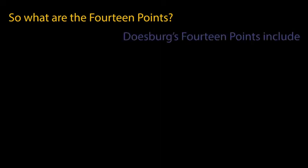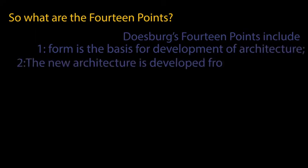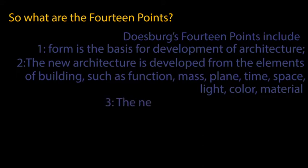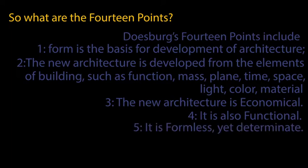Doesburg's 14 points include: 1. Form is the basis for development of architecture. 2. The new architecture is developed from the elements of the building, such as function, mass, plane, time, space, light, color, material. 3. The new architecture is economical. 4. It is also functional. 5. It is formless yet determinate.